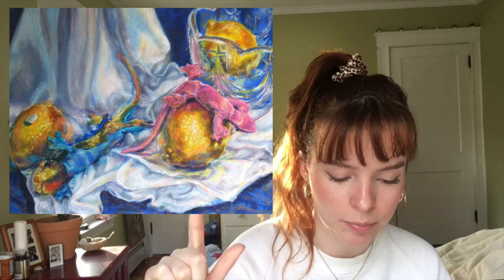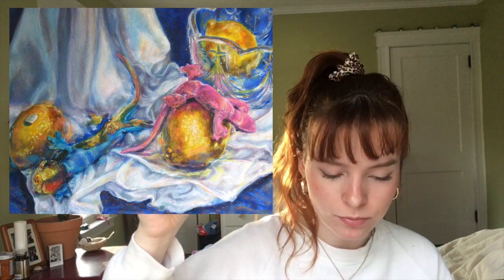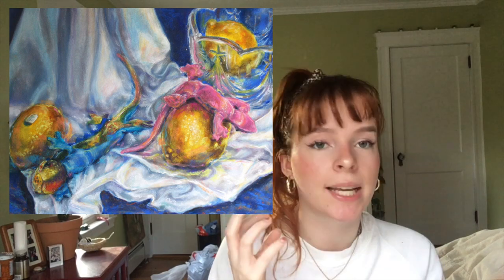So you see yellow bouncing from the lemons onto the cloth, and for the pink sand lizard, there's pink bouncing from the top side of the lizard that's facing the lemon onto the lemon. It's creating this pretty orangish pinkish thing. So the lemon isn't just a yellow color, it's taking in all these different colors from its surroundings. There's purple in the shadows, and I think that's something that's successful about this piece.